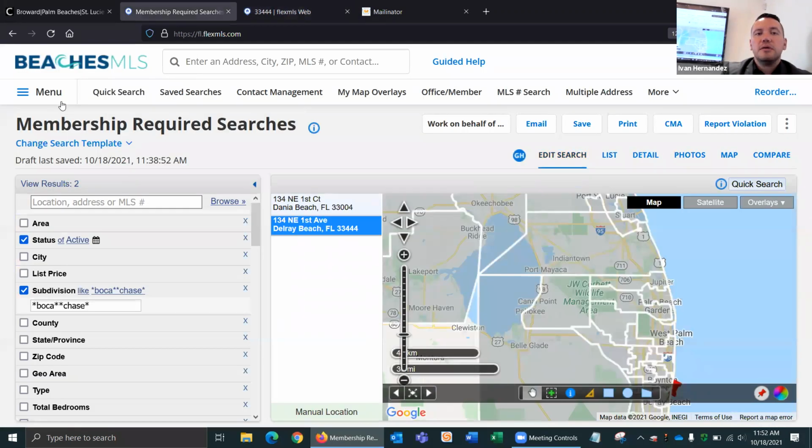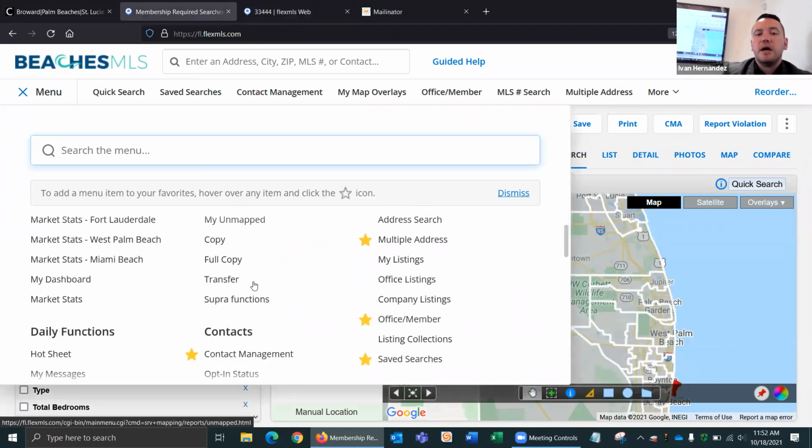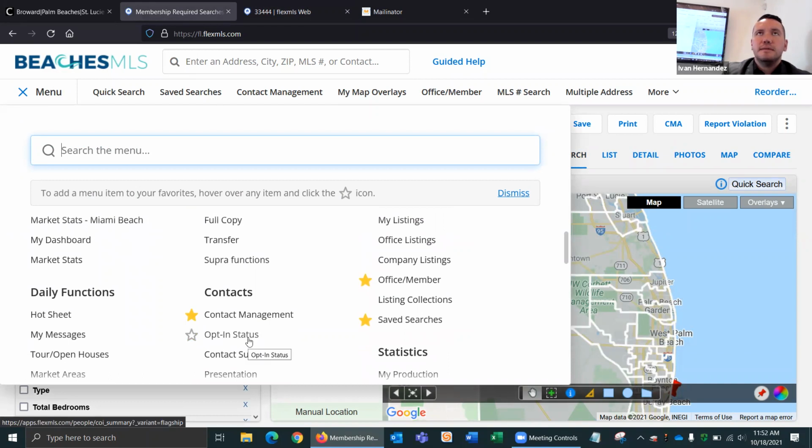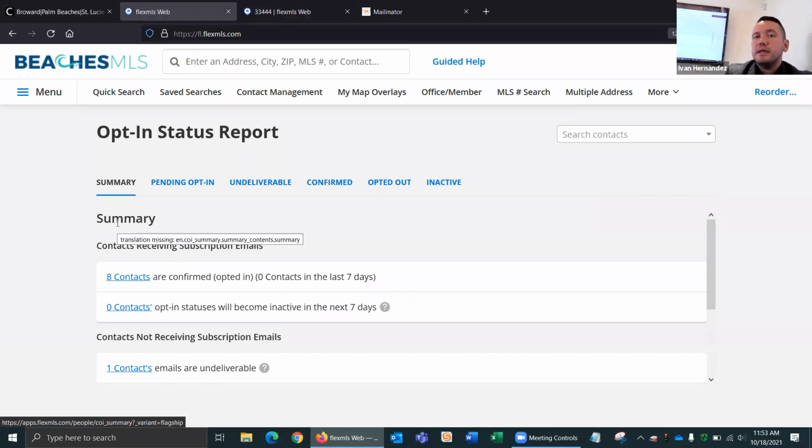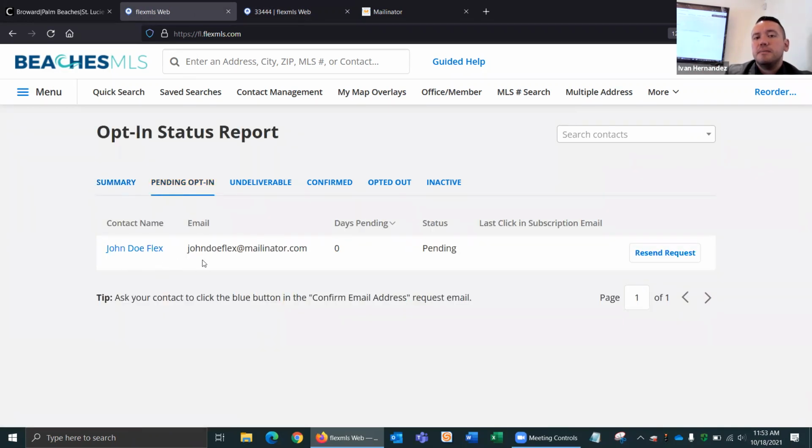there is this section here called opt out, and it's in the menu. So you go to menu and under contacts, see where it says opt-in status? So you click on that, and provided that the person didn't click on any of those either two links that I just showed you, where it says pending opt-in, you're going to see their name. So you can either resend the request, if anything, check the email address to see if it's the right email address, because it could be a typo. Or it could also be the fact that it got stuck in spam. And that's really up to their own security settings. But at least with this report, you can even tell if they even remotely clicked on the approval link.